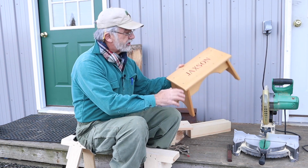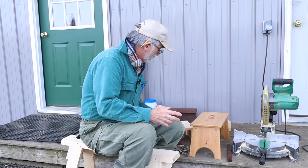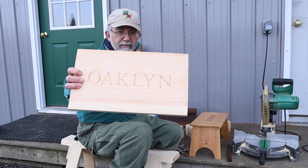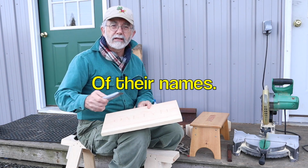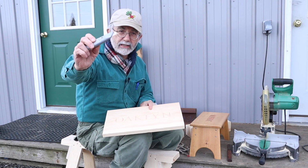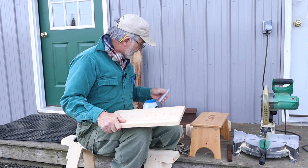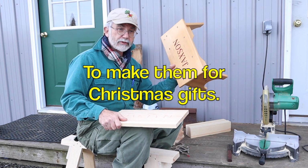This is the project. Earlier in the year, I made a YouTube video showing how I carve letters of my grandchildren's names, in this instance using nothing more than a basic utility knife. This exact one right here, as a matter of fact. And my objective in the spring was to make stools like this.